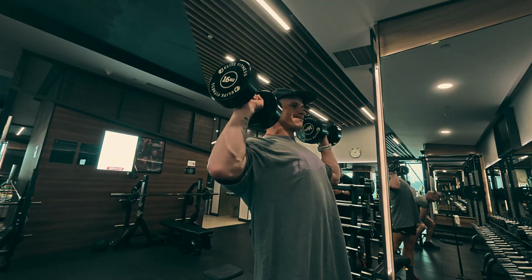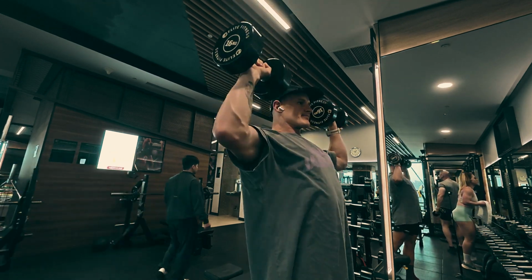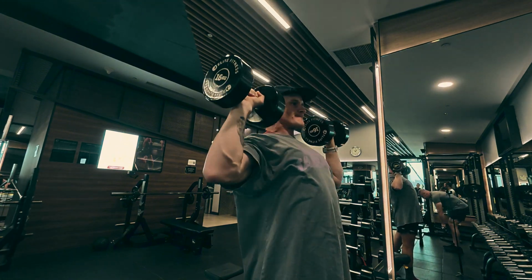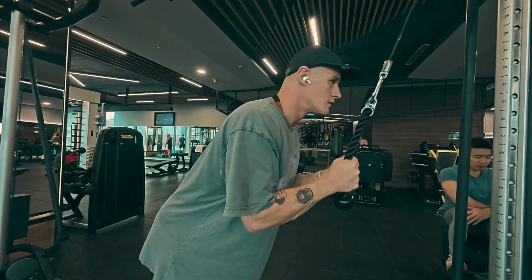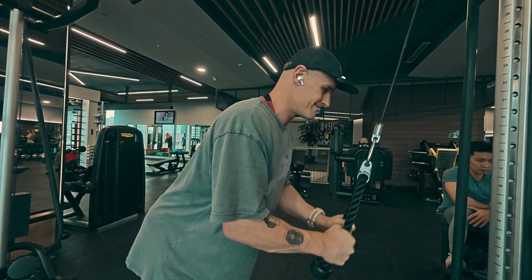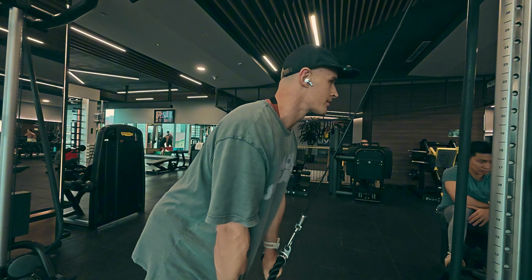Then it's time to work those deltoids with the standing dumbbell shoulder press. I'm using 16 kilograms in each hand and performing 12 reps. The goal here is to get the slight burn in those deltoids, signaling that these muscles are getting the activation they need. Lastly, I finish my warm-up with tricep extensions. It doesn't matter if you are using a bar or a rope. The key is to keep moving and make sure those triceps are ready for the workout ahead. Choose what feels best for you and just keep that momentum going.